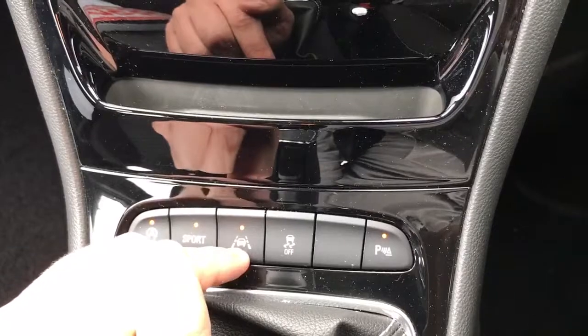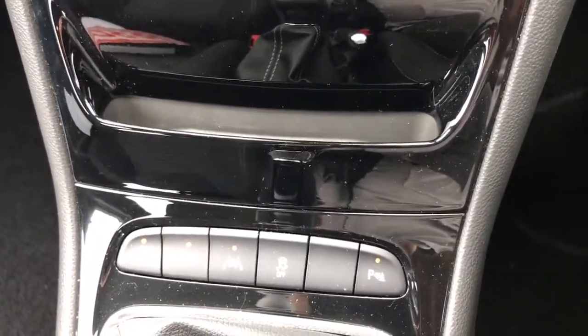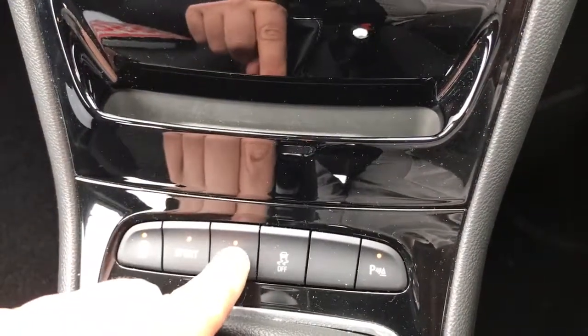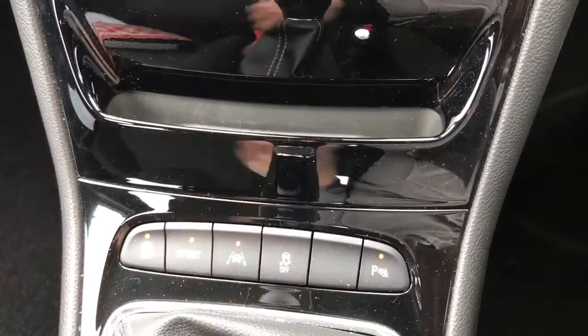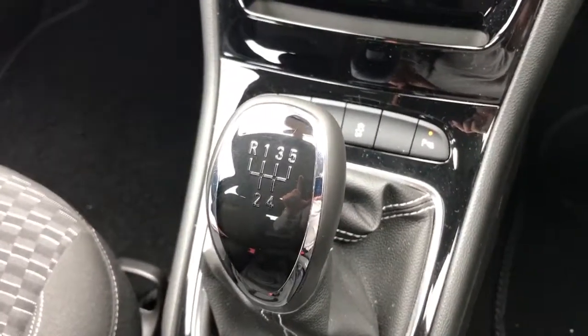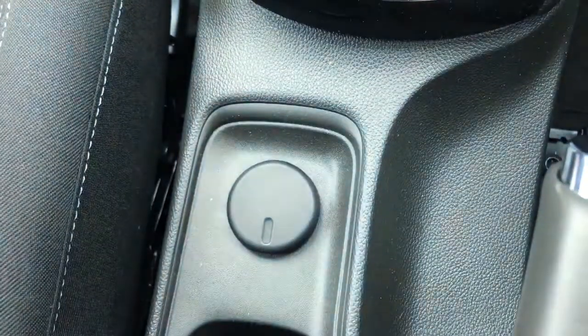Again, there's a video showing this working on our website, but basically if you drift out of your lane, i.e. if you were to fall asleep at the wheel, the car will warn you that you've done that. This turns off the traction control, and this one will turn off the parking sensors for the car. We then have a 5-speed manual gearbox. And underneath this cap there is a 12-volt charging socket.